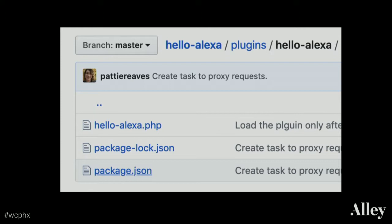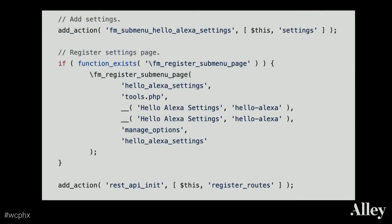between working on my local computer and sending that information to Alexa. I'm going to go over the very bare bones of what is in this plugin. I just yanked it out of the construct method, where we're creating a field to save that Alexa skill ID. That's what the add action submenu Hello Alexa settings is. So there's going to be a Hello Alexa settings page. And then I'm adding a REST API endpoint for the endpoint that we're going to send to Alexa.